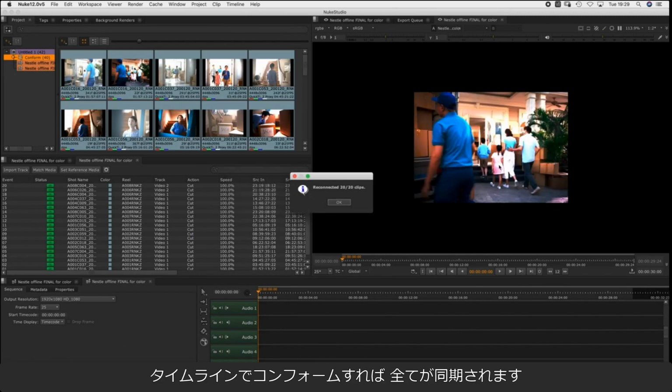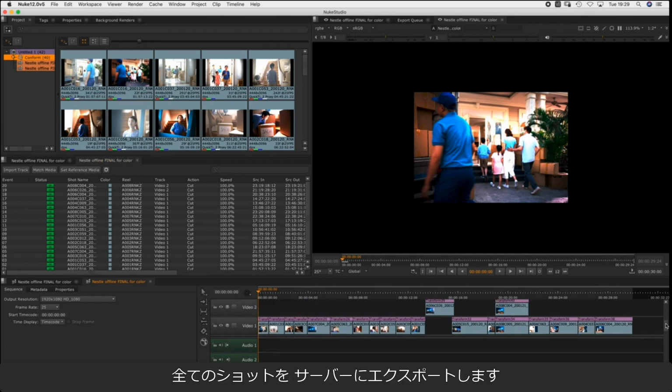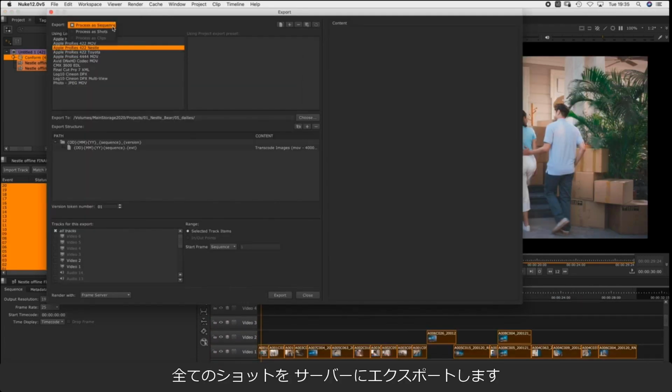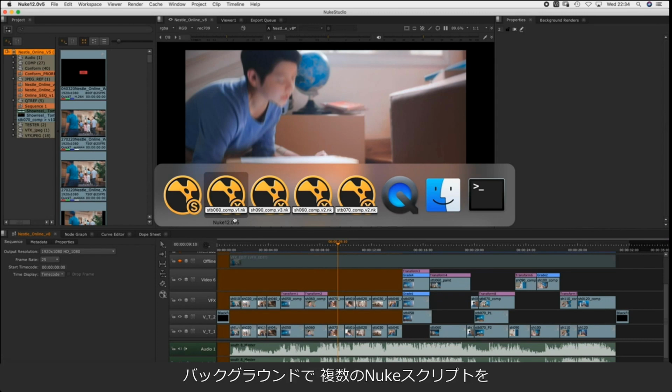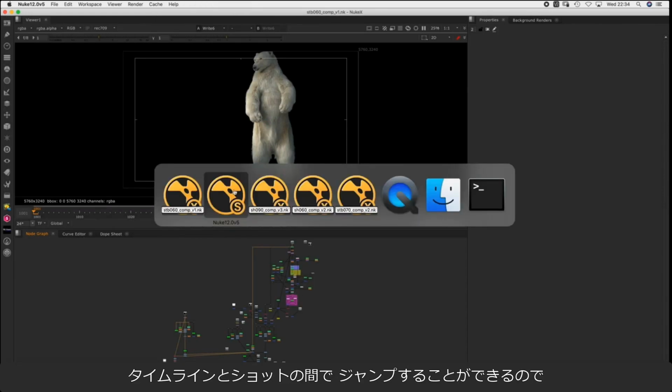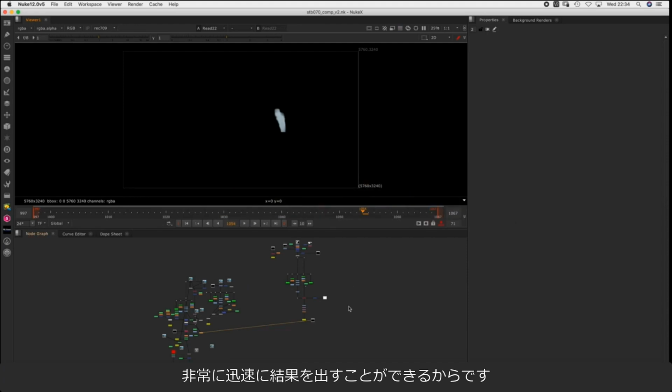Okay, so let's start with the conform. Once you have your conform on your timeline, everything is synced up, I always do the same thing. I always export all the shots to the server. It doesn't matter if it's just me working on this spot or if I'm managing a team. The procedure is always the same. This allows me to have multiple Nuke scripts running at the same time in the background, as well as the timeline in Studio. And why do I like that? Because I can jump between the timeline and the shots we're working on very quickly and show results within seconds.